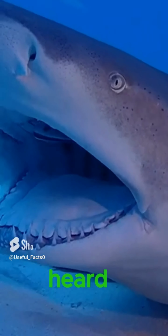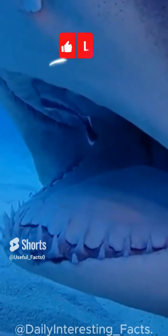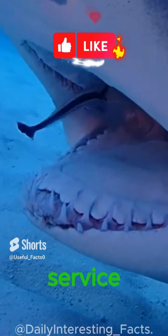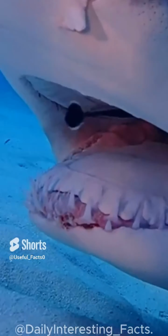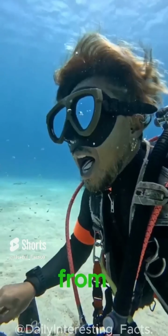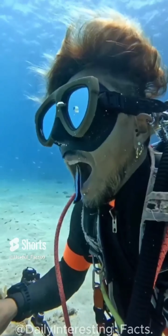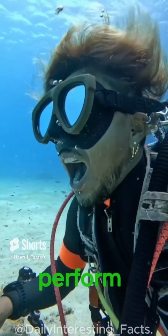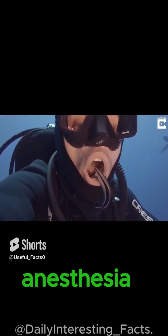Have you ever heard of cleaner fish, one of the most interesting creatures of the sea? These fish provide a unique service by removing parasites and dead tissue from larger fish. In fact, apart from other fish, there may also be humans among its customers. As you can see, they can perform root canal treatment on your teeth free of charge without anesthesia.